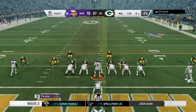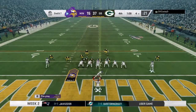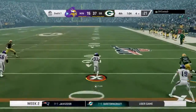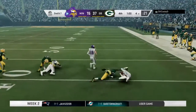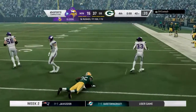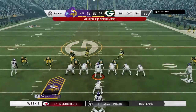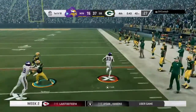The last run got 3. Now here's 2nd and 7. Another tote for the workhorse this afternoon. It's Cook. And he'll be corralled well upfield right around the 40-yard line. 36 yards on the play. Now the big play pushes him all the way out to the 40 now for 1st down.